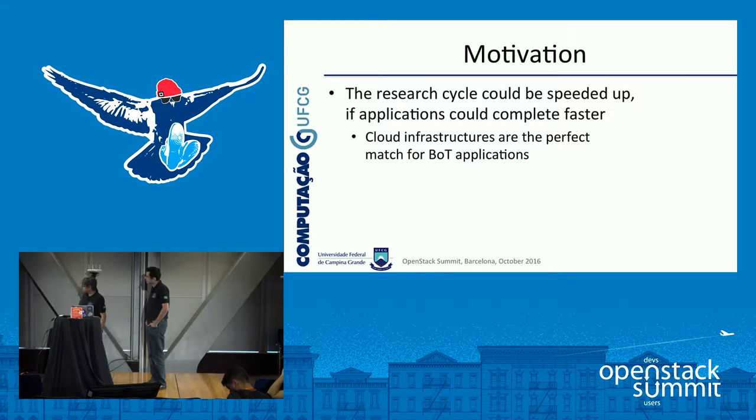The other thing is that the faster you can run this scientific application, the better, because you can speed up the cycle of research development. Since you can run your experiments faster, the data will be ready for analysis earlier, so you can plan a new set of experiments and run them. So here it is not the time to market, but the time to paper that is reduced if you have a lot of resources available.